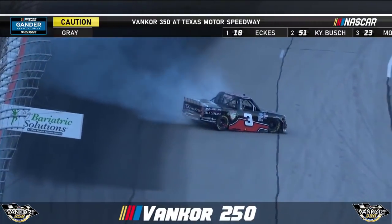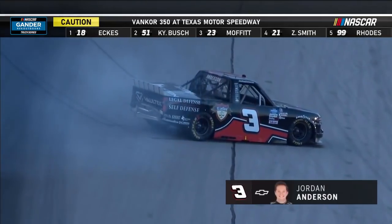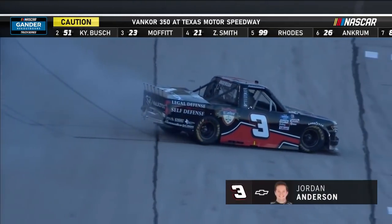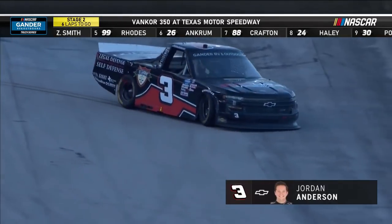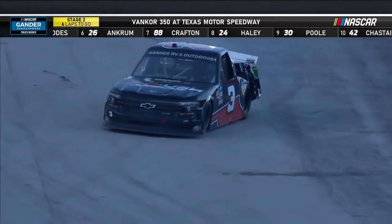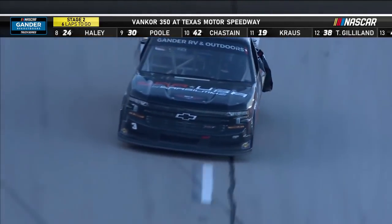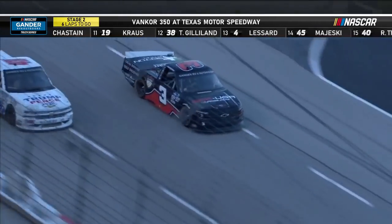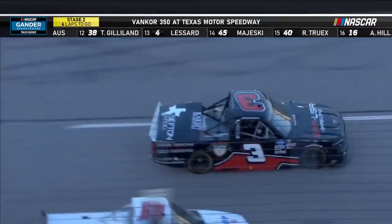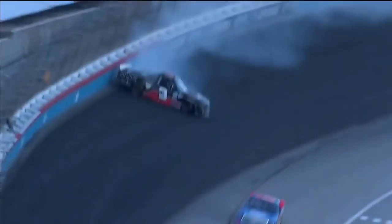Caution on the speedway. Jordan Anderson around in that 3 truck. Pretty good contact there on the left side. Well, it's been a tough go for Jordan Anderson this season. This is going to be a chance for some strategy to play itself out here, Regan. If you're outside the top 10, you don't think you can get stage points, you're going to pit. And you're going to get your tires and your service and stay out so that you're ready to go for the final stage. It'll be interesting to see who takes advantage of this.